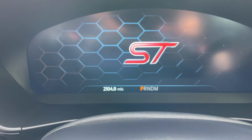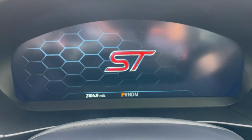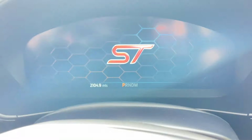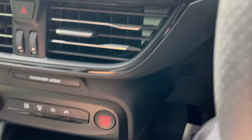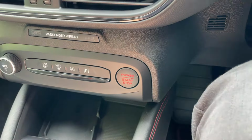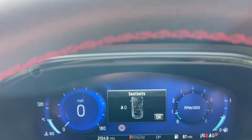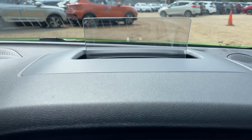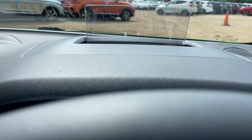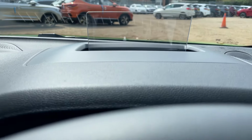So the exact mileage is 2,104.9, and as we get in, the ST electronic digital driver display wakes up. To complement the keyless entry, down there we have a red power start stop button. So automatic, so foot on the brake, push your power start stop button, and that gains us power to the digital driver display, and also wakes up the head-up display also. So please just excuse me whilst I just turn the blowers down for the air conditioning, because I don't want any feedback, and I definitely don't need my heated seat on this afternoon.